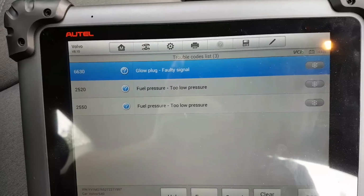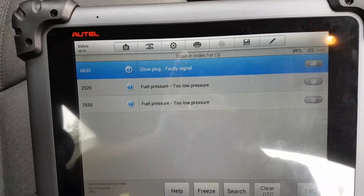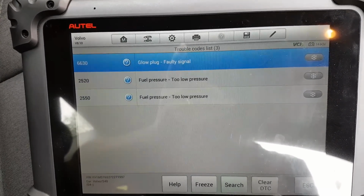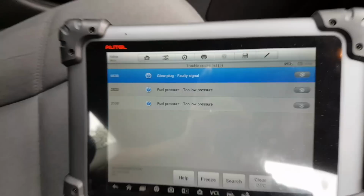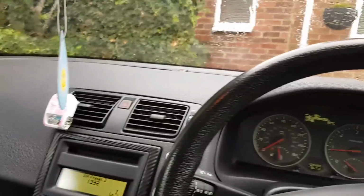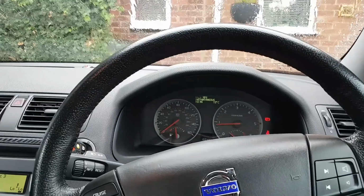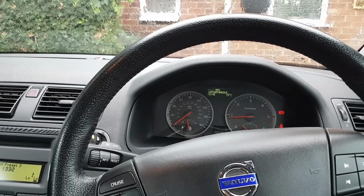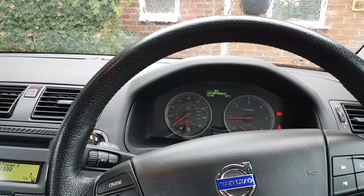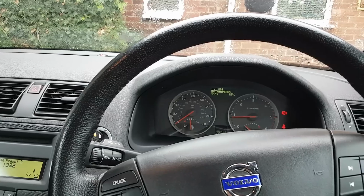And those are the codes. So the first code, ignore it, it has nothing to do with this. The other two codes are kind of self-explanatory. Obviously, if you are losing pressure on the common rail system, on the injectors, the car will trigger a fault, go into limp mode, or cut out completely because the pressure inside the rail is not enough to keep the engine running.